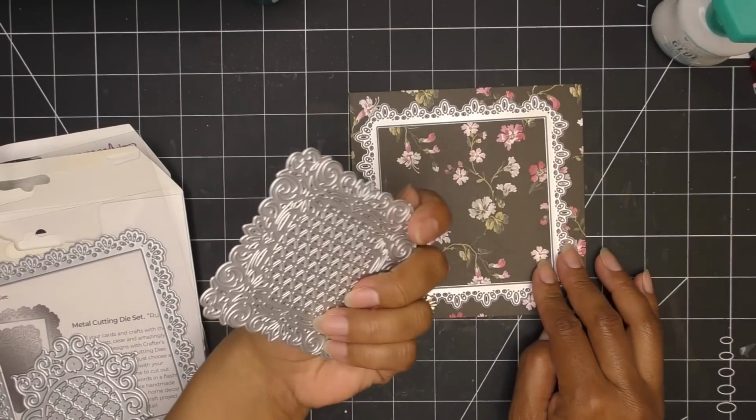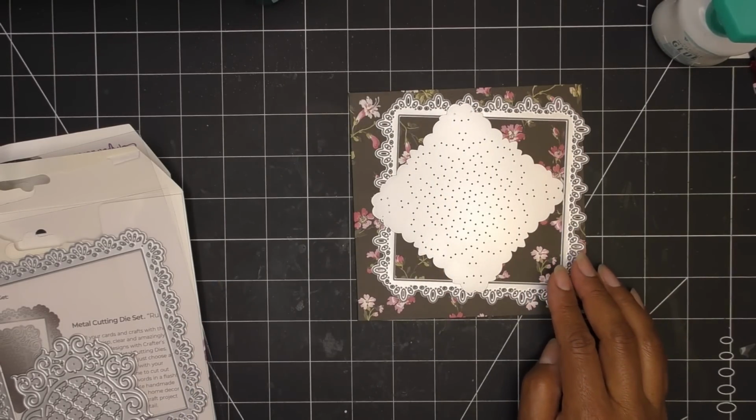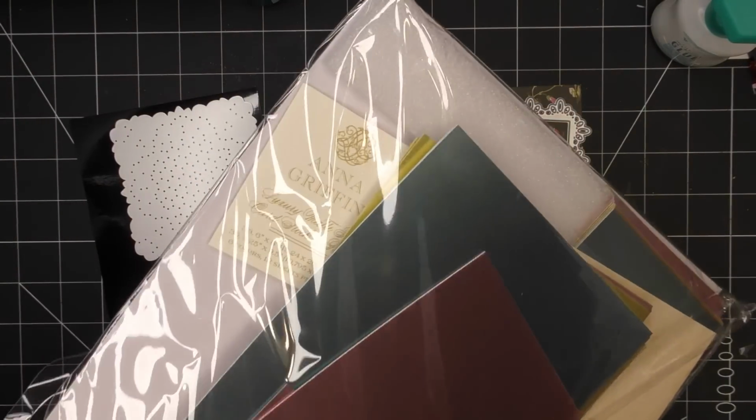We'll see. Ooh, how about shiny black? Is that weird if I cut this out of a shiny black? Because I do have some shiny black paper. Let's do that. So let me grab the papers. I'll be right back. Scrap in my little pile here. So we will try that again. I'm going to run through that Walmart machine. We will see.